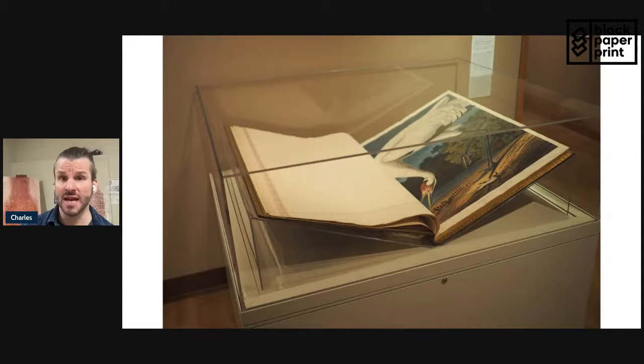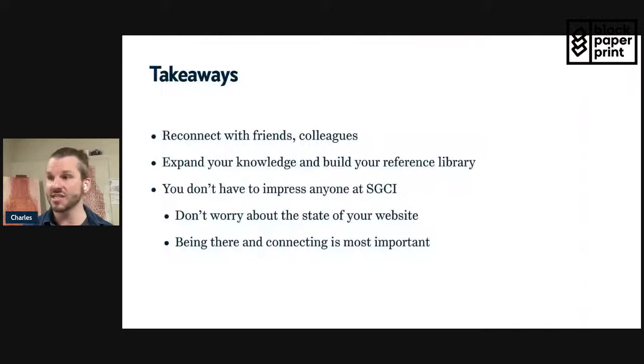This same exhibition had an Audubon show. I'd never really seen a lot of Audubons in real life, but here they had ginormous Audubon books with etchings in them. So these are some of my major takeaways from the conference. These takeaways are personal, but because they resonate with me as an artist and printer that's been on lockdown, COVID, for 3 years, they'll probably resonate with you too.